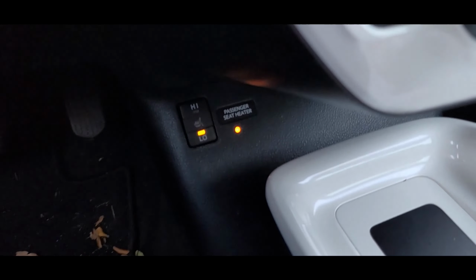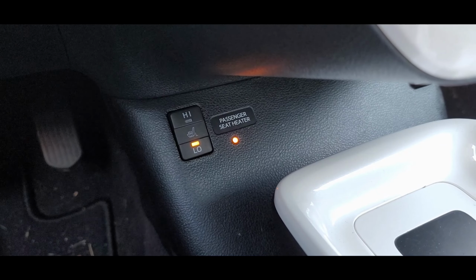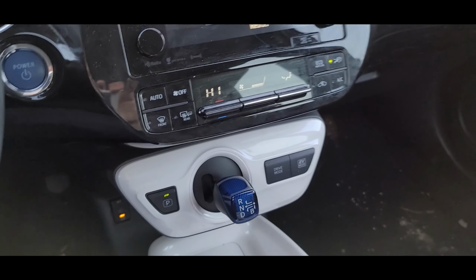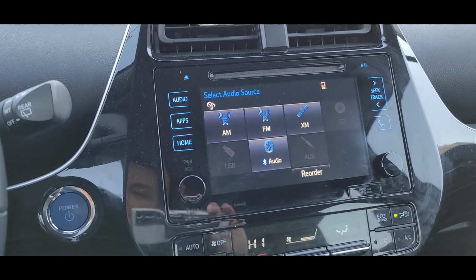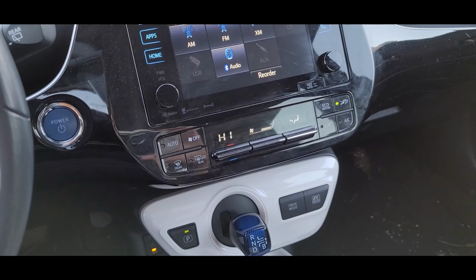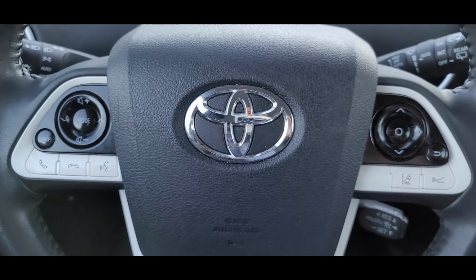So instead of putting the button in a not very obvious place where you need the little light that tells you the passenger seat heater is on, why not just put the button somewhere here? Maybe not by the shifter, but you have plenty of space here. Like right there, anywhere, maybe even in the display. Once again, the whole idea of why.